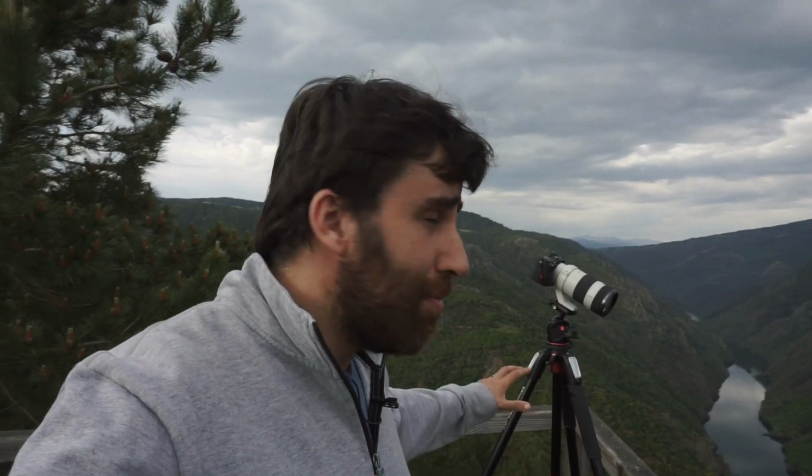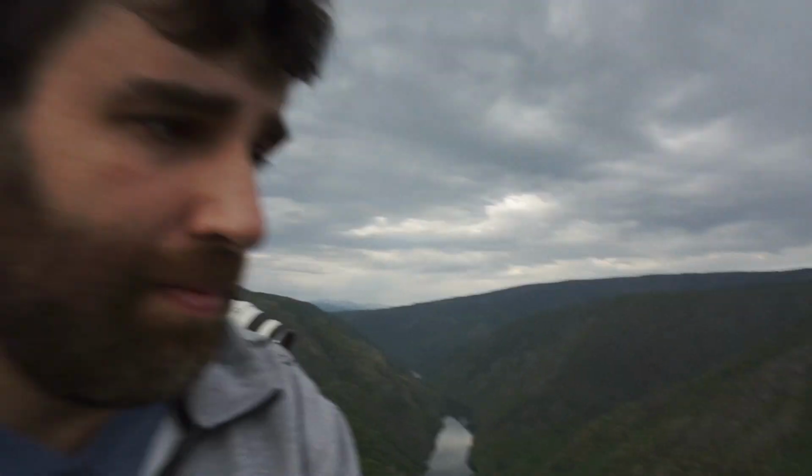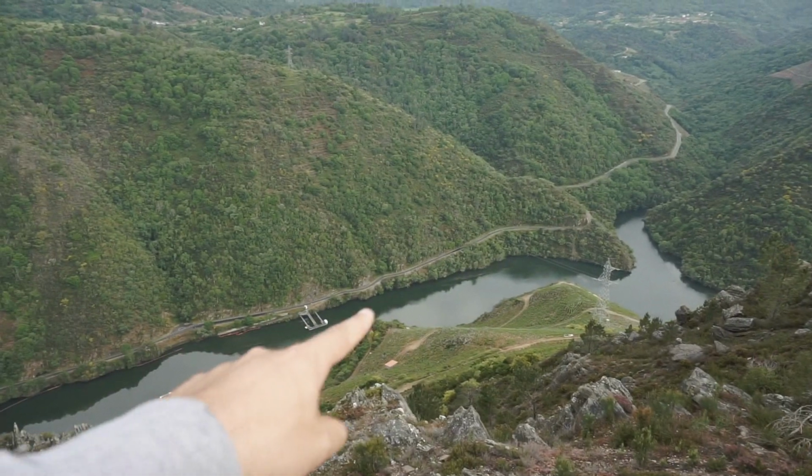I have to look at that photo on the computer. It looks okay on the screen of the camera, but I think I can work on it and make it look a little bit better. We'll see. But as you can see now, I have the 70-200 on the camera. I had to rush it because I saw a composition down there while I was recording B-roll. It's that road down there.